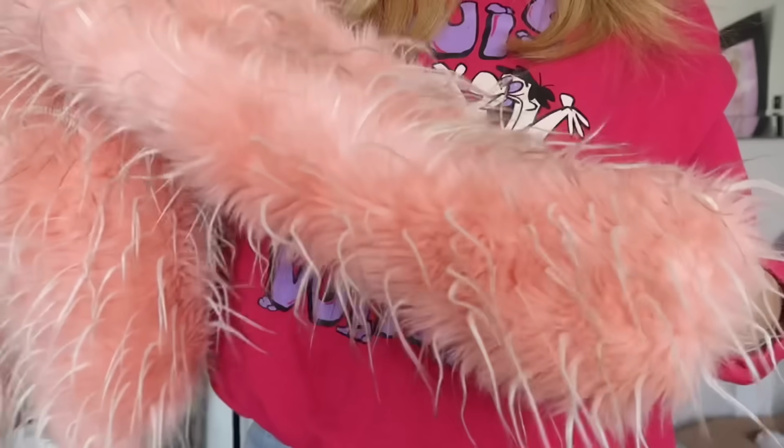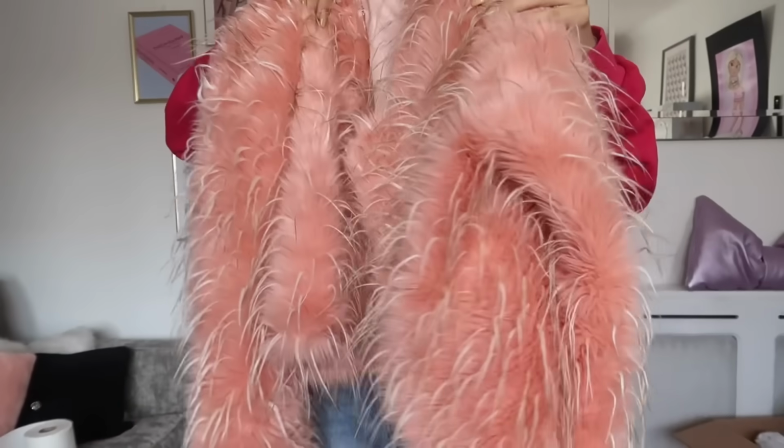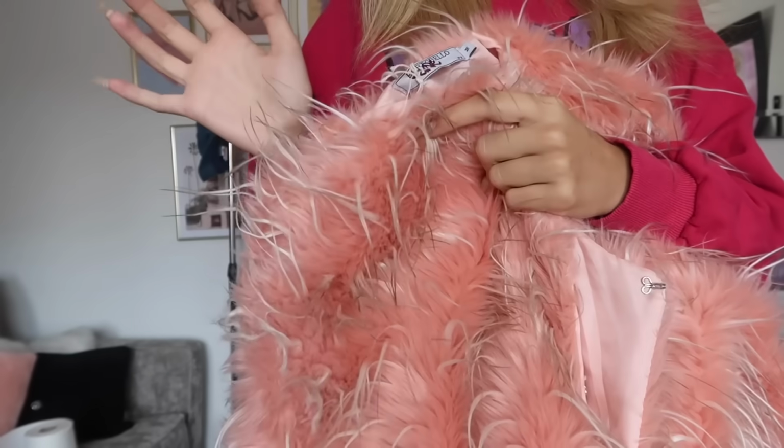Let's start with a banger. This is probably my favourite thing I've bought for the whole trip, and it is a pink fur coat. This is what it looks like. It is just beautiful, and if you look closely, it's got all these white bits coming off of it, which I think are so cool, and it makes the movement of the coat so much better. It's such a beautiful coat with all these little white strings coming off of it.